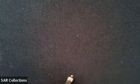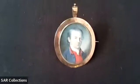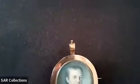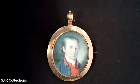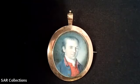Getting the next one out of the box. So here we have another miniature portrait. This is a real treasure of the SAR collection. This is a miniature portrait of Dr. James Craik. This was done by Charles Wilson Peale, and it was painted at Valley Forge in late April and early May of 1778. James Craik was good personal friends with George Washington.